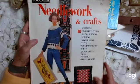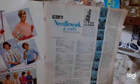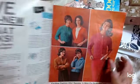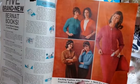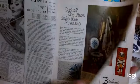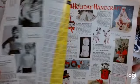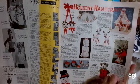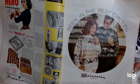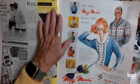Isn't this amazing? 1961 needlework. Oh, I love this so much. This is the best. These images are amazing. Thank you so much. I can't believe you let this go. I don't know that I could have. I'd have had to keep it. I love it. This is going to be great. And this is in such good condition for journals, but I'm not sure if I can cut it up or not.